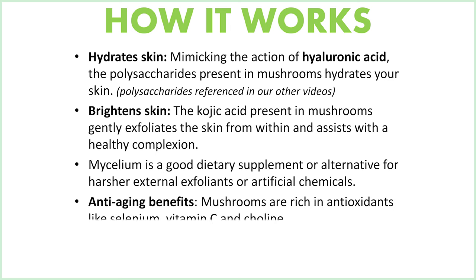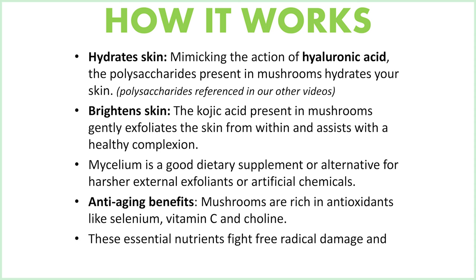And anti-aging benefits. Mushrooms are rich in antioxidants like selenium and vitamin C and choline. These essential nutrients fight free radical damage and also help keep signs of aging at bay.